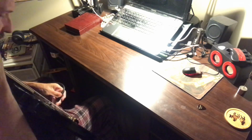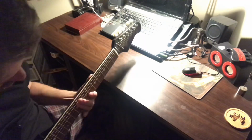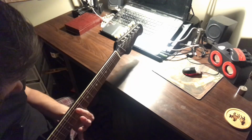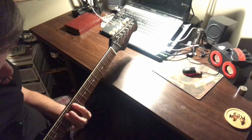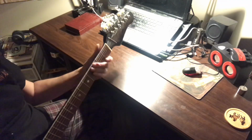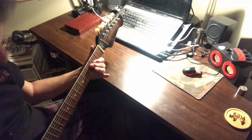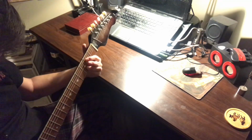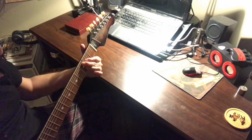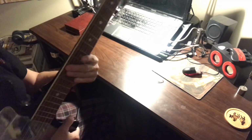I'll just plug it in quickly for a second and let you listen to it. It has such a nice warm tone to it. There we go. Let's see. It just sounds great. It sounds really nice. Like, it really does. It plays beautifully. Thrilled to pieces with it.